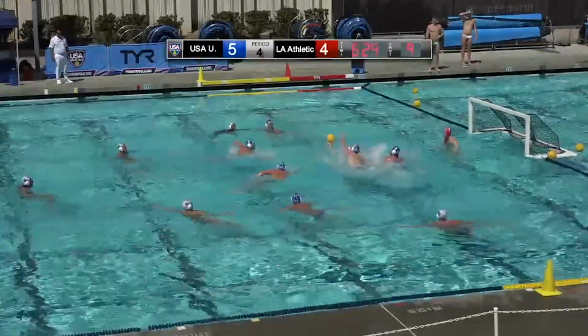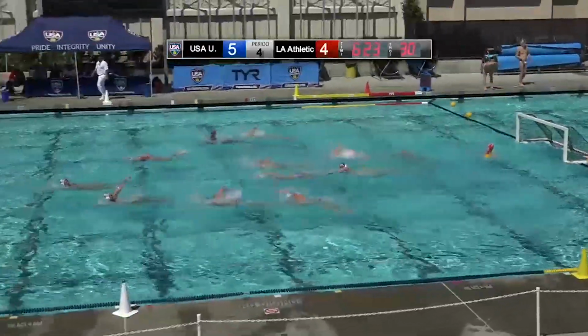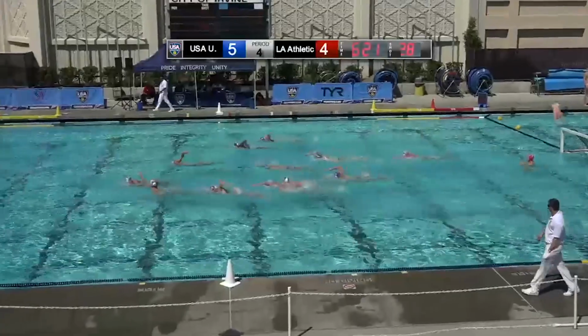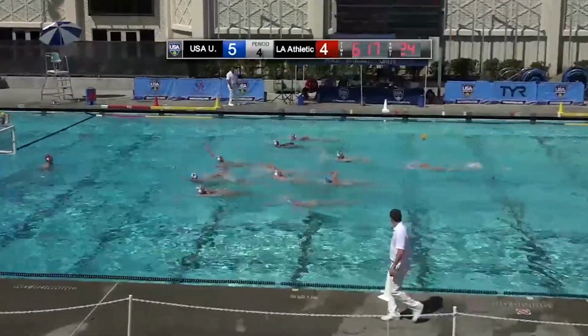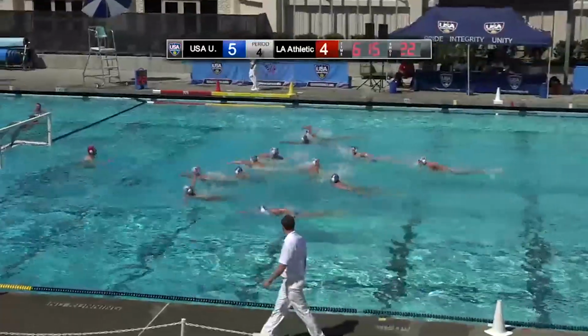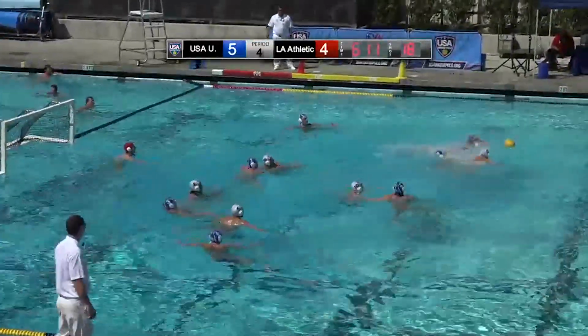Entry inside. Big turn. Halleck looking to make room, but it's deflected away. And Coach Flax instructing his team to go. He's looking for movement here. Roberts moving. Nearly stolen by Halleck, who was trying the play, and it does.